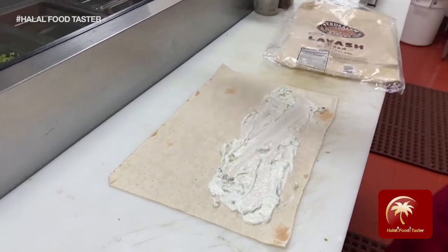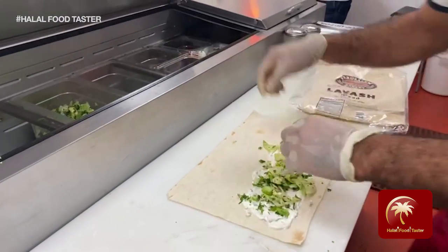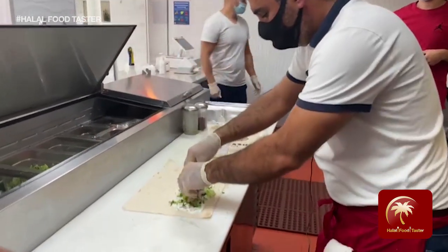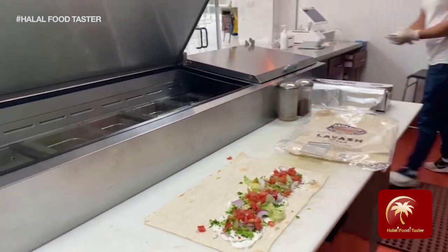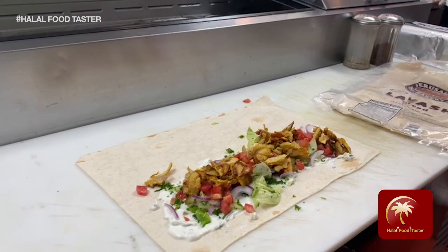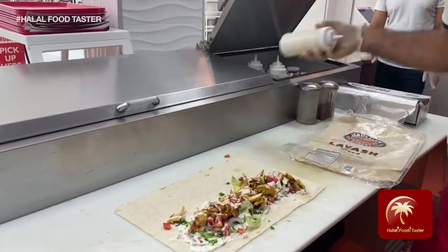This is called tzatziki sauce. We do salad on top of it, with cucumber, parsley, a few slices of onions, a few slices of pickle, and fresh tomato. I have my fresh chicken. I just cut it from the skewer. Mouth-watering. Looks delicious. Delicious, juicy, fresh. A few slices of tahini sauce on top of it. Let's make the taste amazing.